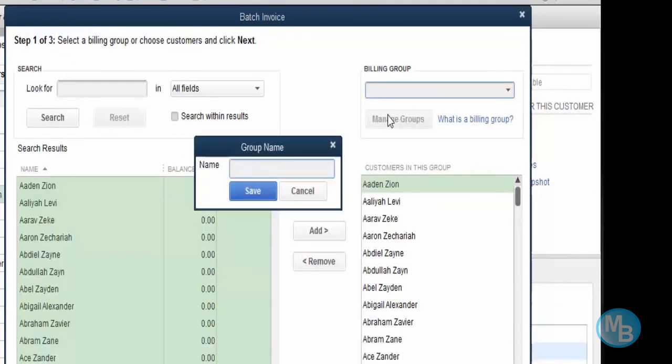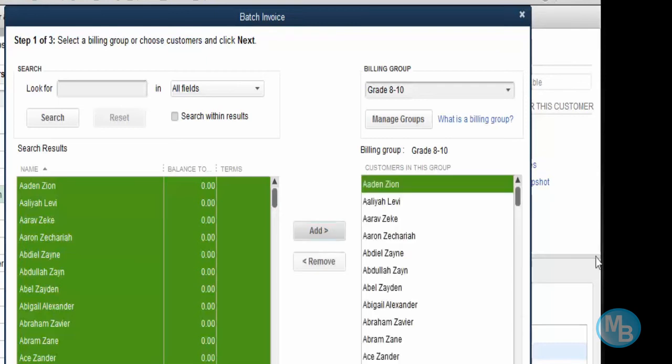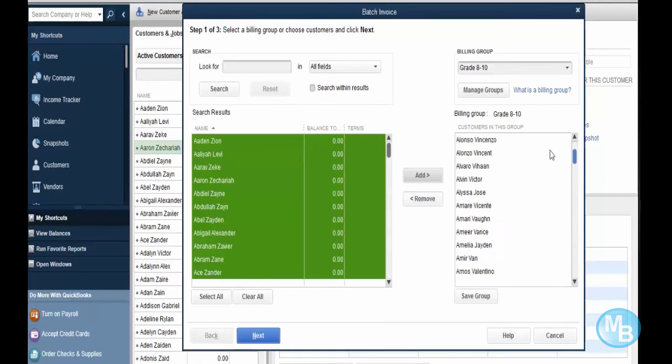You can create a billing group called, for instance, if you were only doing this for grade 7, you could call it grade 7. Let's say this is grade 8 to 10. Right, so basically you have a billing group right there. Select Save Group. Then you select Next.